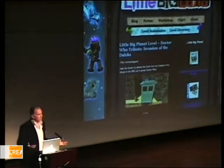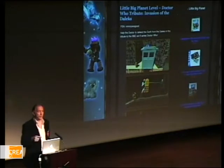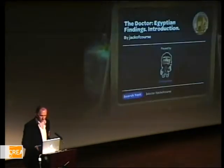So have any of you played Little Big Planet? PlayStation game, amazing worlds that you navigate through, and where the users can make their own levels for the game. If you haven't found it and you have children under the age of 10, this is the best value game I ever bought. They played it for a year, if that's a good thing. But what's great is kids can make their own levels, and there are several Doctor Who levels, like this one.